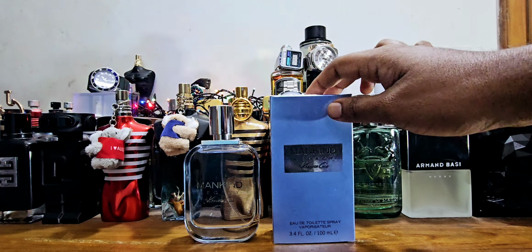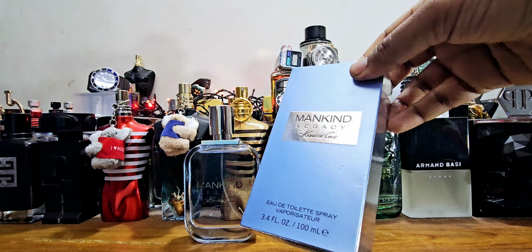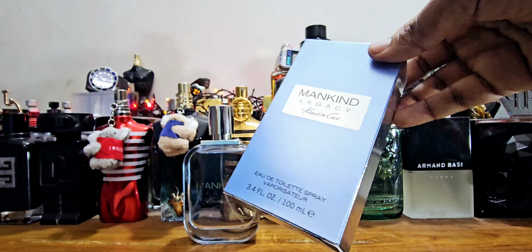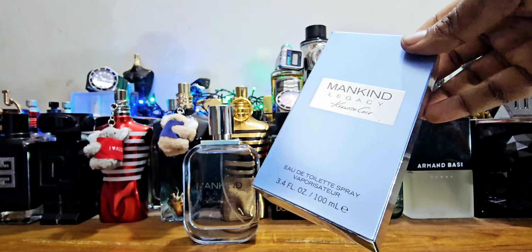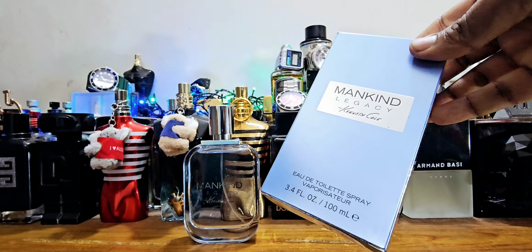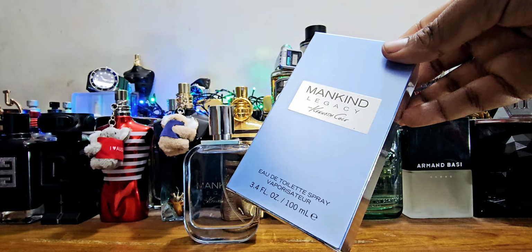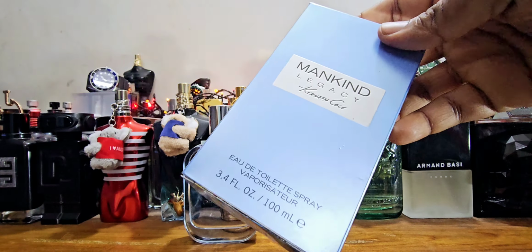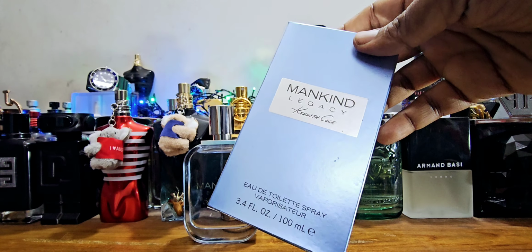So here's the box. The box looks very simple, to be honest. And I have seen many companies make this kind of blue box, to give you the idea it's going to be a fresh, blue, daytime summer fragrance, perhaps. Very nice, kind of like a marine blue, or I don't know what blue you call this, cadet blue, I don't know. So basically it looks like the sky also, and the name in the center.